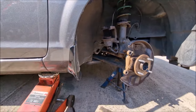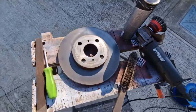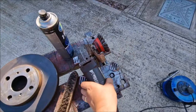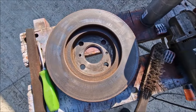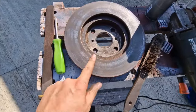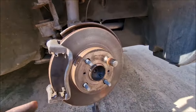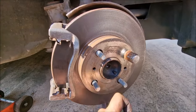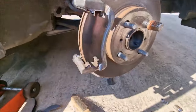So far so good. I got bored of trying to clean these with sandpaper and a wire brush, so I worked smarter and not harder, and that's cleaning these up nicely. They're not in bad nick, they're not scored or anything like that, they're just a bit rusty. Right, it's all cleaned off. I've put this wheel nut back on just to hold the disc in place, and I'm in the process of putting the pad carrier back on.